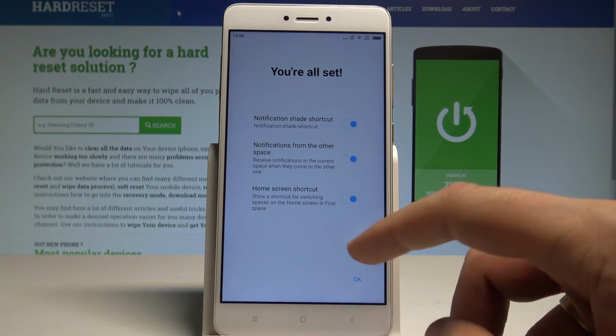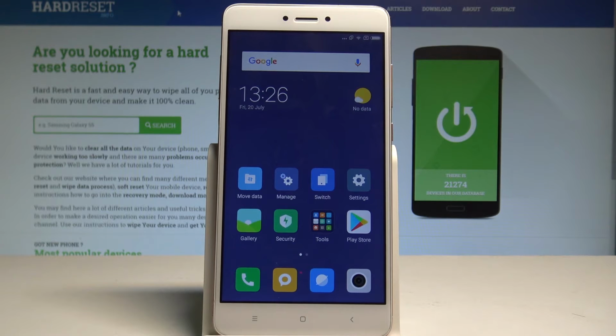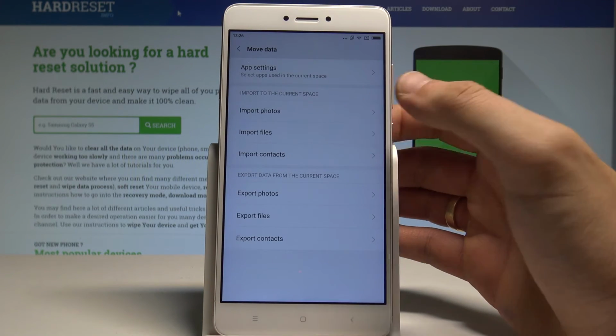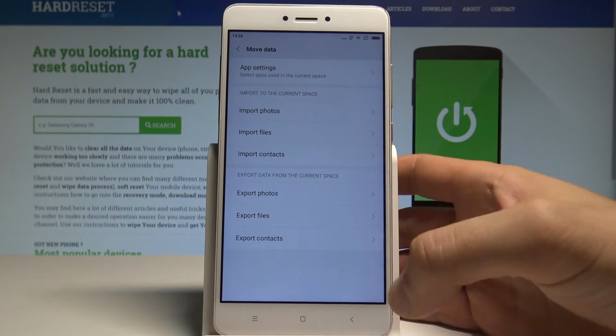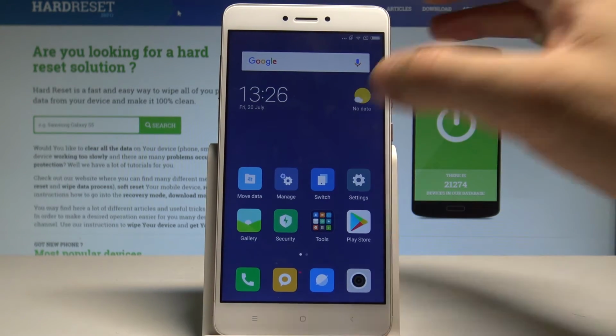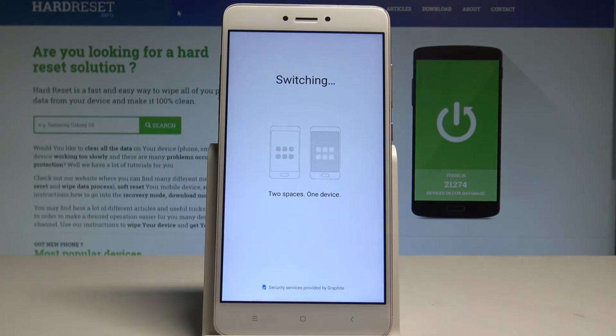You can set the password or you can skip it. Here you can handle with some notifications. Let me tap OK to default options, and here you can keep some personal stuff, some photos. You can here organize your device into spaces, and if you would like to move data, let's use move data option. For example, you can import photos, files, contacts, and you can also export all things.